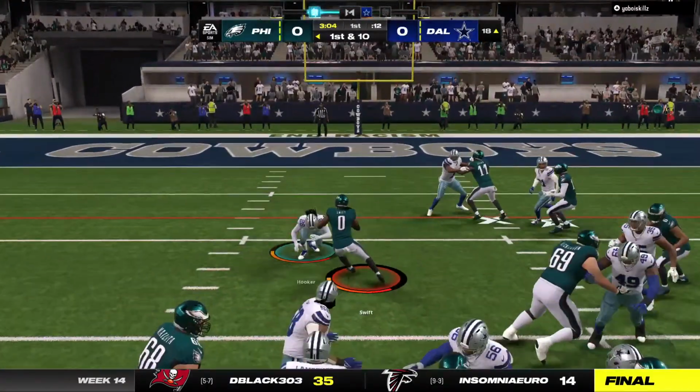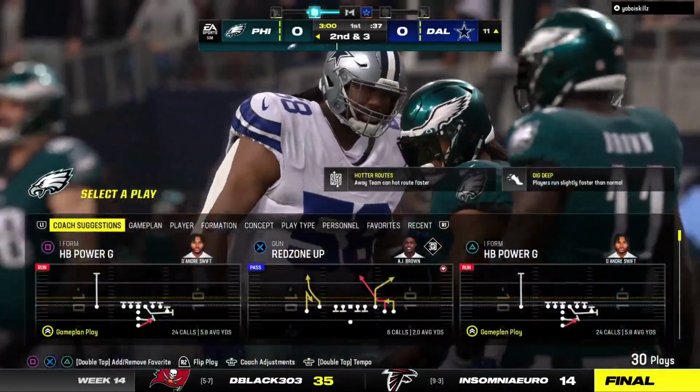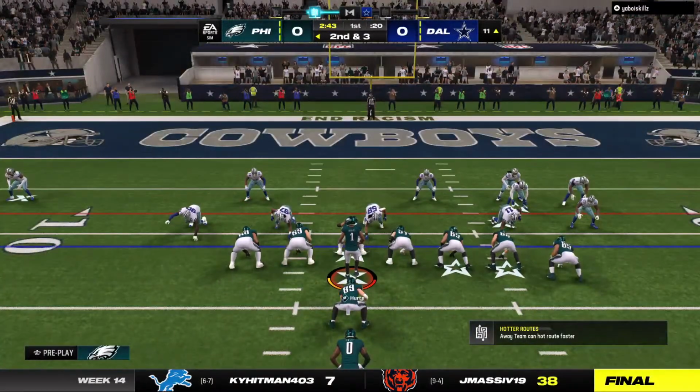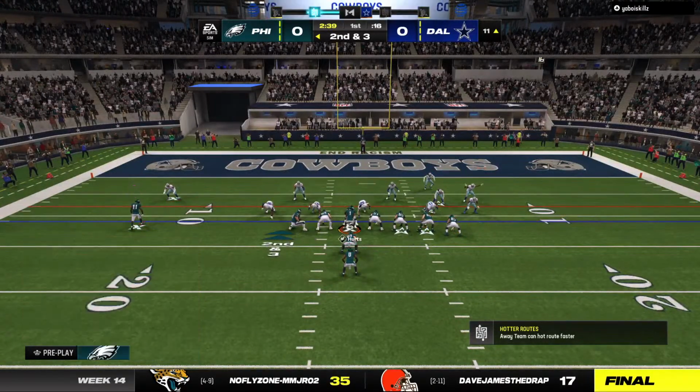Swift going to try up the middle, and he gets it down close to the 10-yard line. 7 yards on the pickup there, and it'll leave him with a 2nd and 3. Brings up 2nd and 3 at the 11-yard line.